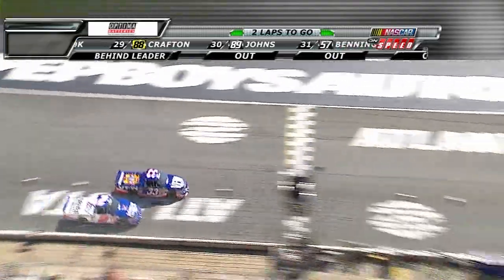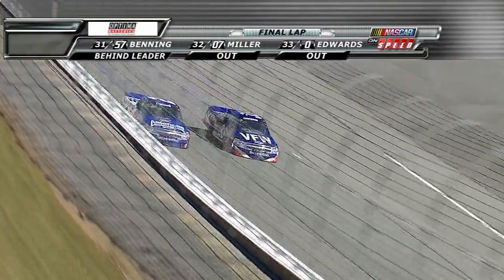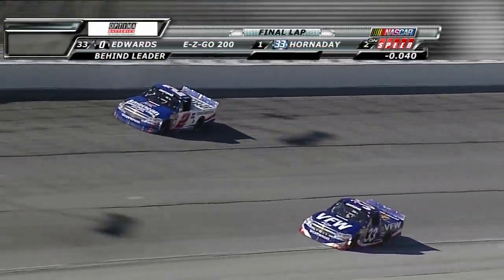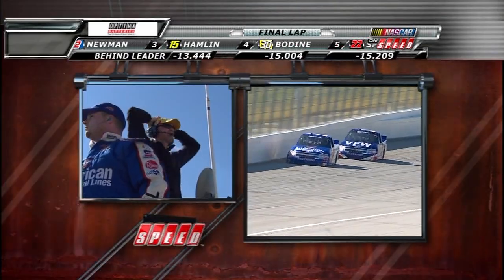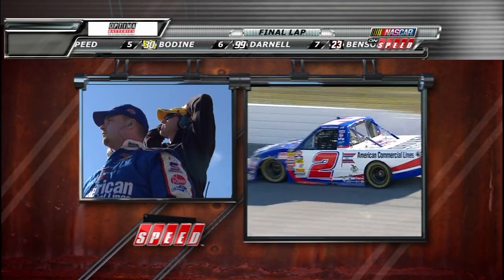One lap of racing to go. Hornaday's in the lead. Ryan Newman got sideways off of turn 4 that time. Ron Hornaday has side by side, so strong in 1 and 2 down on the bottom, but on the top, here comes Ryan Newman. The momentum will carry forward. Ryan Newman back in front now as they go down the backstretch. Look at team owner Kevin Harvick.